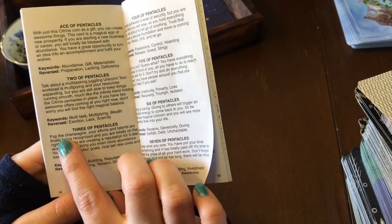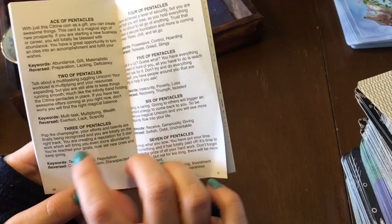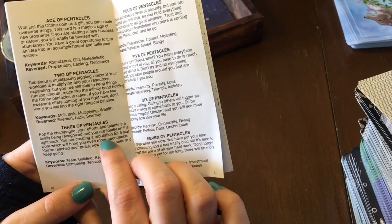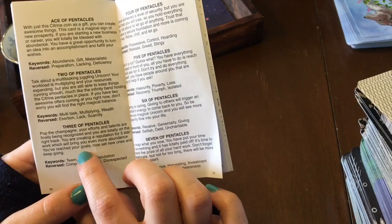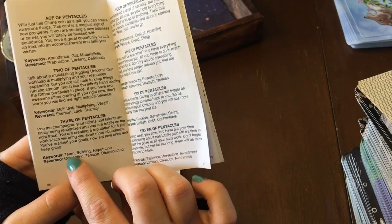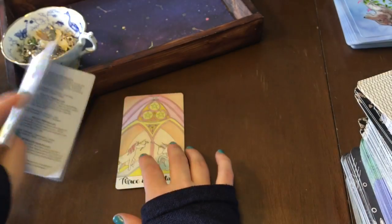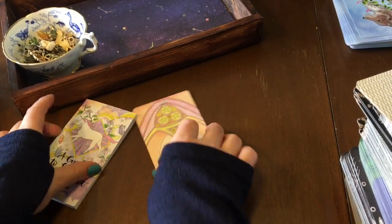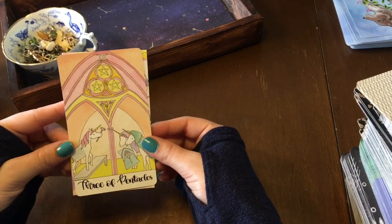Okay, so it says, Pop the champagne. Your efforts and talents are finally being recognized and you are totally on the right track. You are creating a reputation for 5-star work, which will bring you even more abundance. You've reached your goals, now set new ones and keep going. So the keywords here are team building, reputation, and I'm not going to read the reversal. I tend to not read reversals, but yeah, teamwork is a big thing for you guys today.